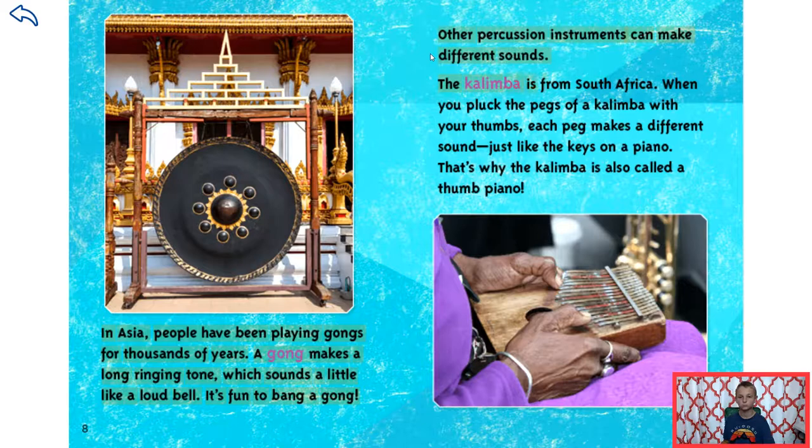The kalimba is from South Africa. When you pluck the pegs of a kalimba with your thumbs, each peg makes a different sound, just like the keys on a piano. That's why the kalimba is also called a thumb piano. A kalimba. Sounds like a xylophone.